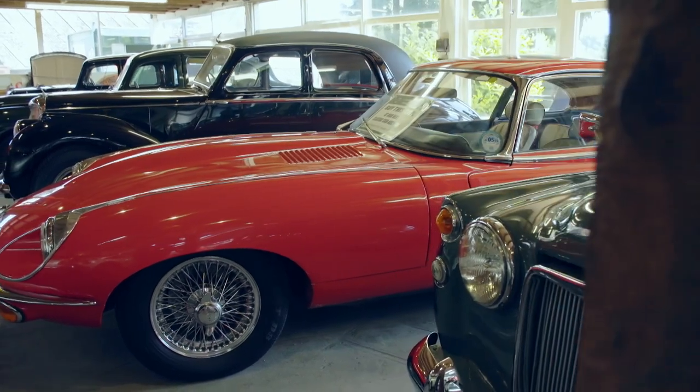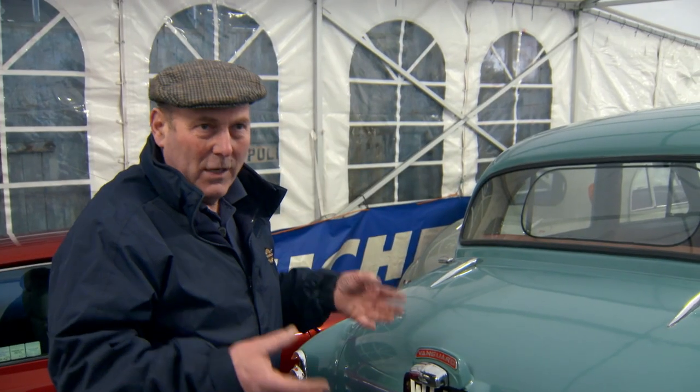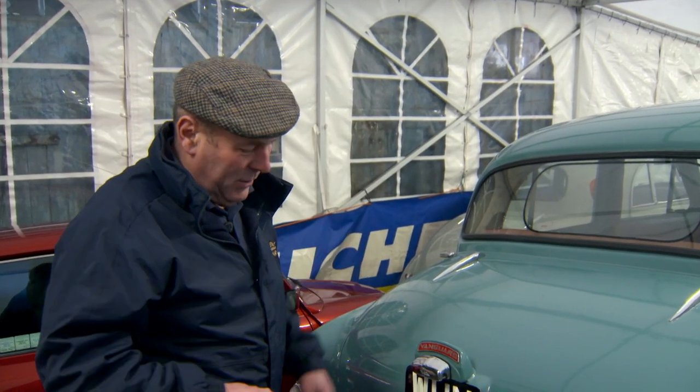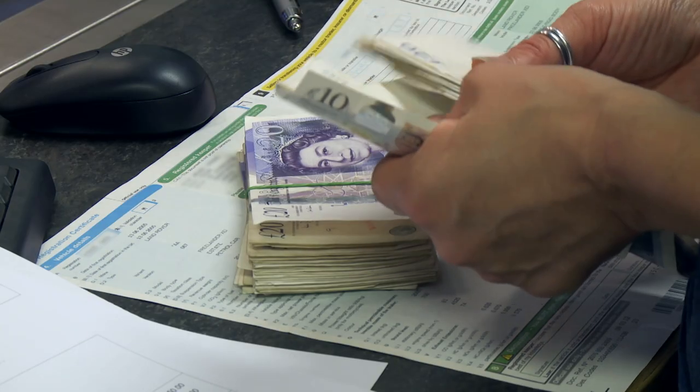This is a family's love affair with cars that have lived a life. Someone's cherished a car and loved it, and I think it's just great. I think it's absolutely superb. A passion that can be turned into brass.